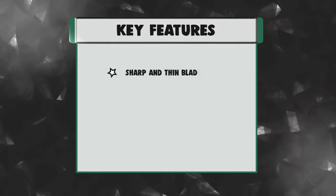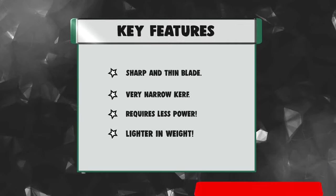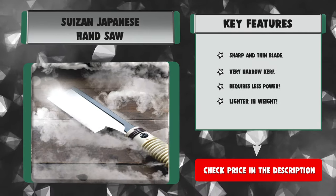Key feature: sharp and thin blade. Very narrow kerf. Requires less power. Lighter in weight.